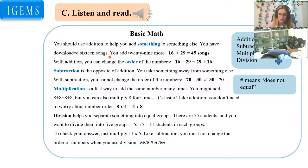Multiplication is a fast way to add the same number many times. You might add 8 plus 8 plus 8 plus 8, but you can also multiply 8 four times. It's faster. Like addition, you don't need to worry about number order. 8 times 4 equals 4 times 8.